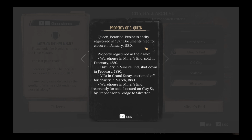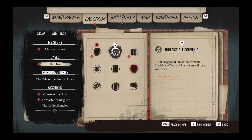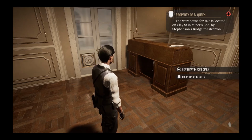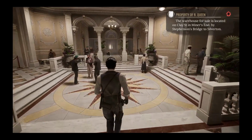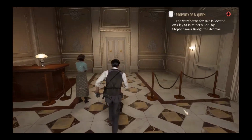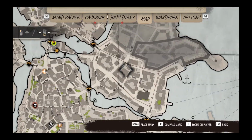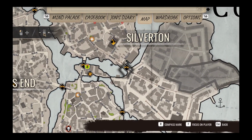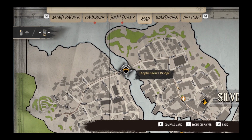Okay, well it sounds like that's possibly somewhere to head to. Maybe we might need to change our pinned evidence to this. Right, now we've been to Silverton before, so hopefully we've got a fast travel point there. Near Stevenson's Bridge, it said. There. It's on Clay Street.